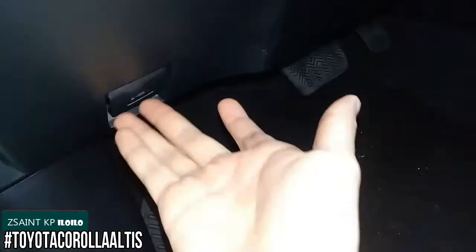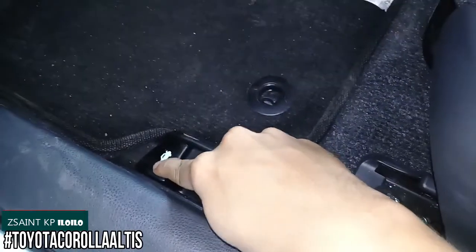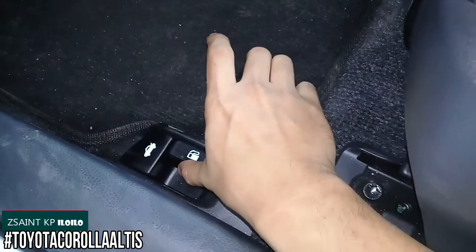Headlight adjuster. This lever pops up your bonnet. This lever pops up your trunk lid. And this lever right here pops up your fuel door.